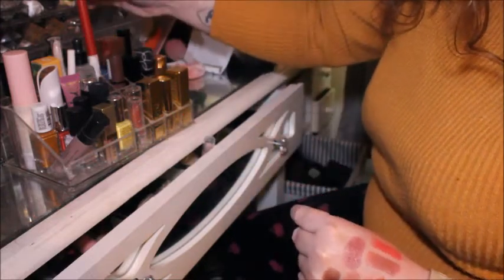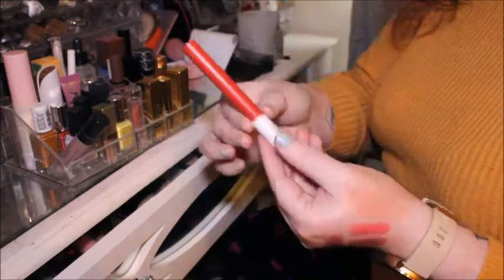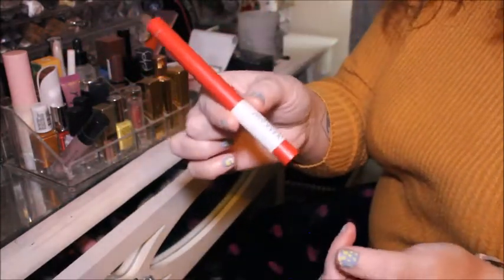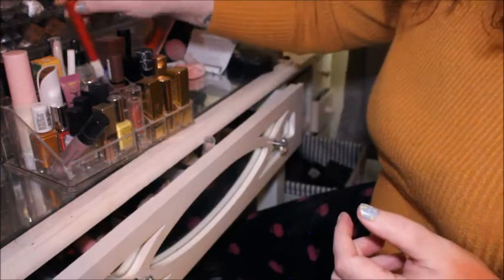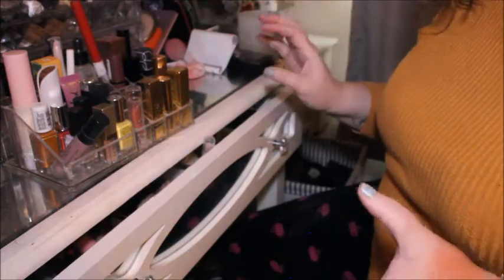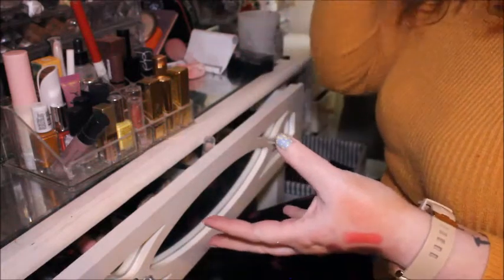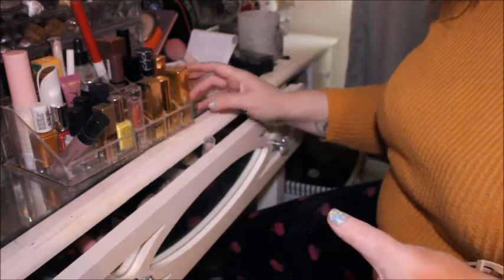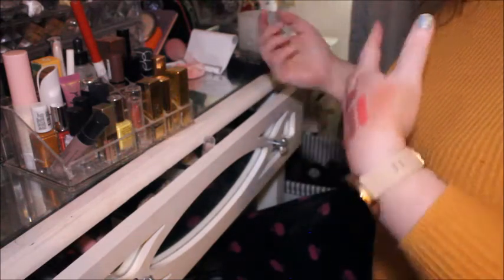And then I've got this Superstay ink crayon here. I do really, really like it. This is the only red I've got, so I've just kept that in. It's not the only red I've got, but it's the only red that was in here. So rather than pull a different one, I kept it in. And yeah, so that's basically what the lipstick holder's looking like for the upcoming rotation.